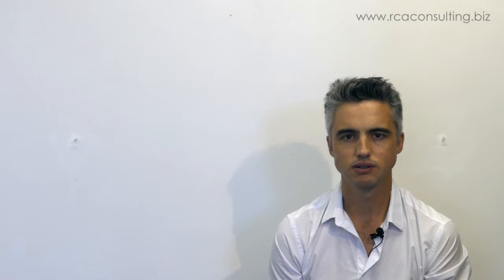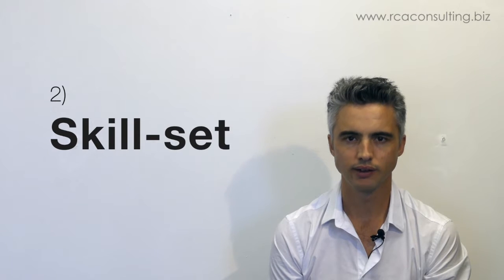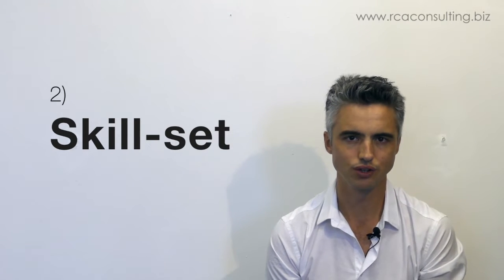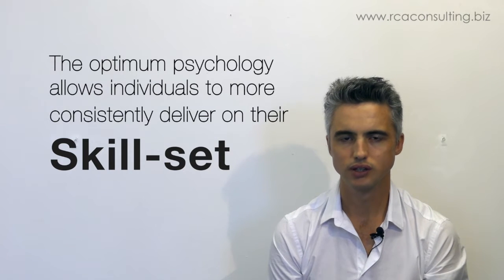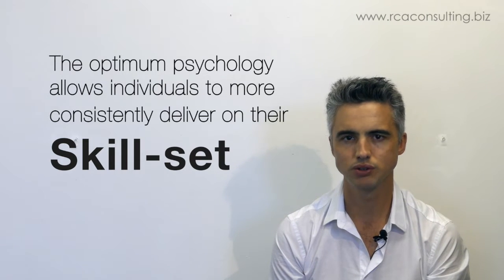Once that's to where we want it to be, the next phase or approach level is obviously the skill set, and that being at an executional level. So how does the staff member execute, and what are their skill set and their abilities to do that? Once in context and once in the right psychology, that individual is far more likely to deliver to their potential.